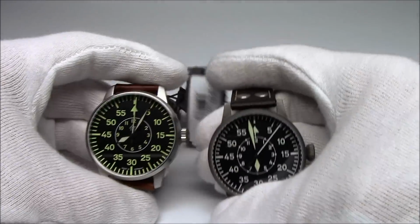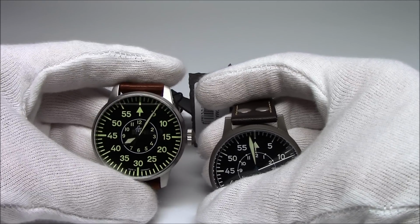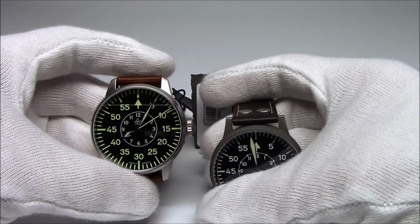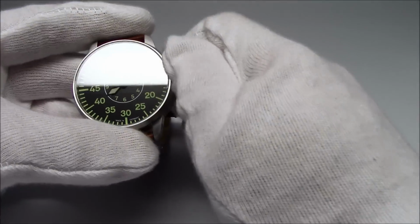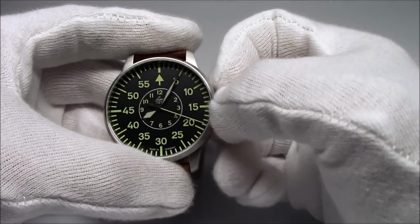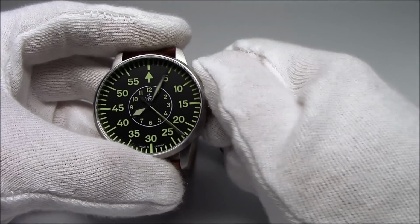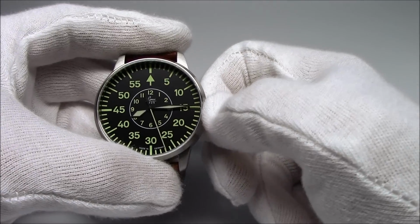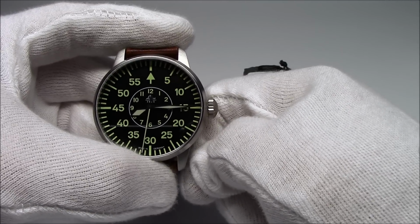So for starters, on the inside, the less expensive model uses a Miyota, which is a Japanese company. It's a Miyota movement, a caliber 821A. It's an automatic movement, hand winding, so you can wind it, non-hacking. So when you pull out the crown to set the time, the seconds hand does not stop. You'll notice there are no dates on any of these watches because being pilot's watches, date is not extremely important.